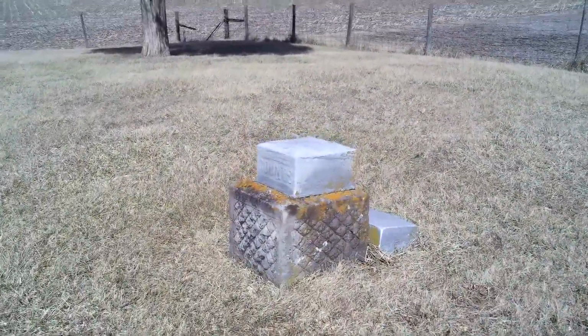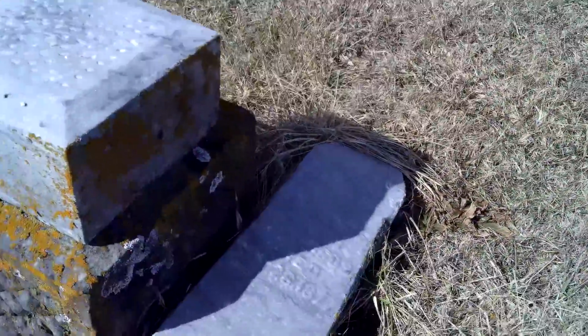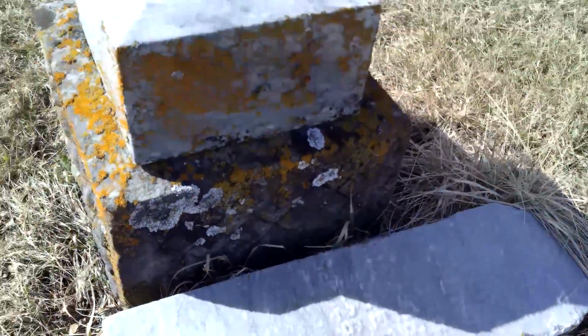It's a large Kuntz stone, namesake of the cemetery. We got this rock here, and this. It's very faint, and I'm not sure if you'll be able to read it. But if we come over here, it's Peter.